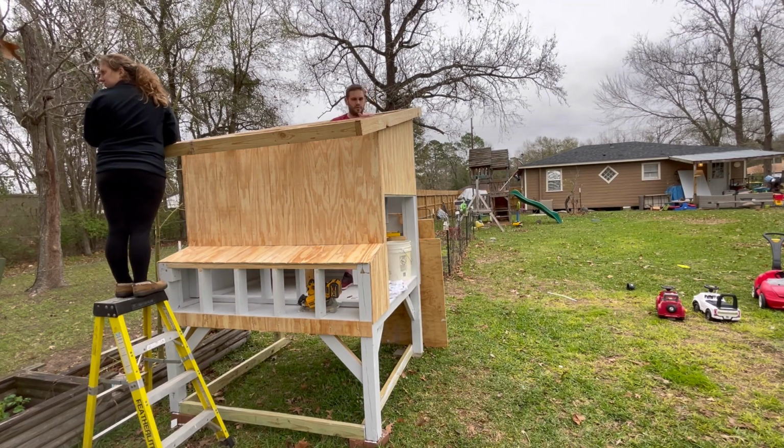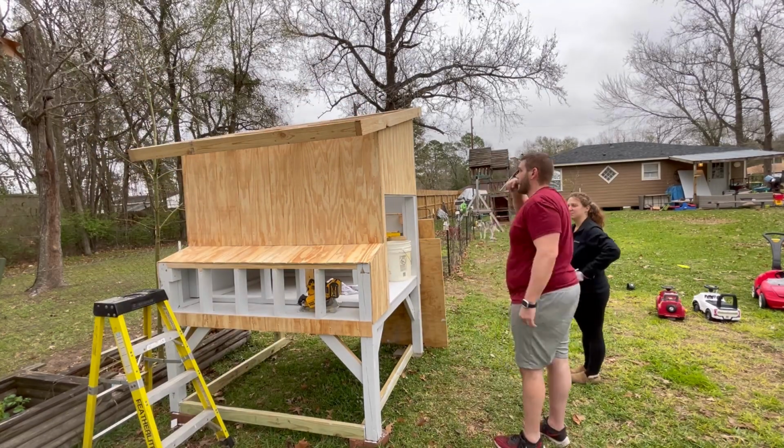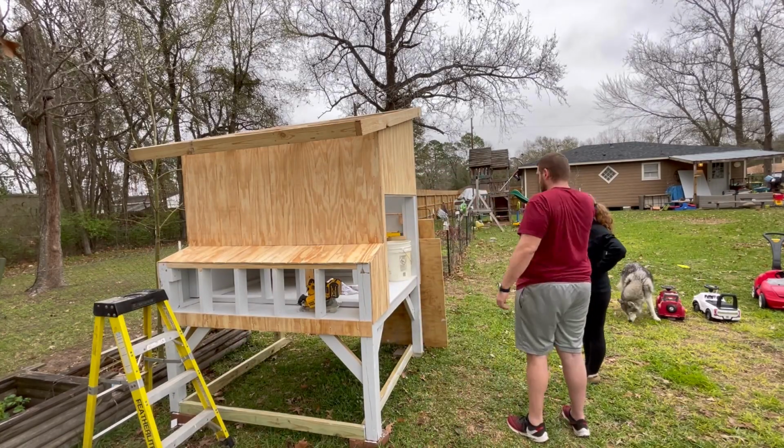When you get the roof set up here, just make sure that the center 2x4s are resting on the top plates of the walls, and that gives you plenty of area to anchor down with screws.